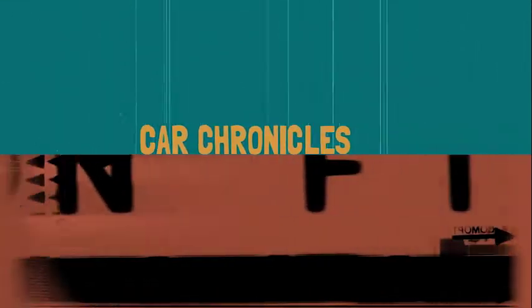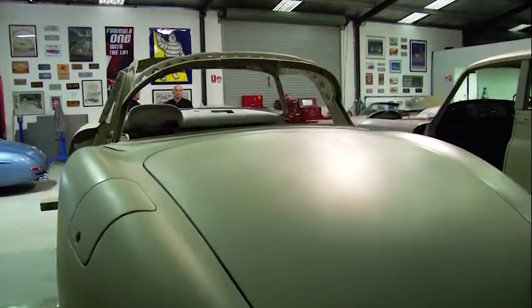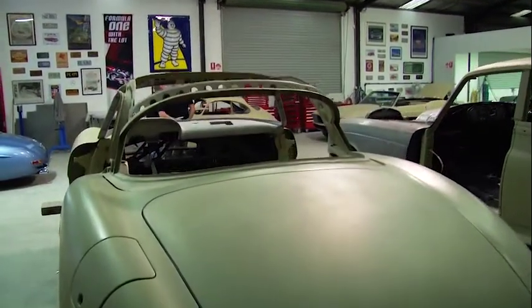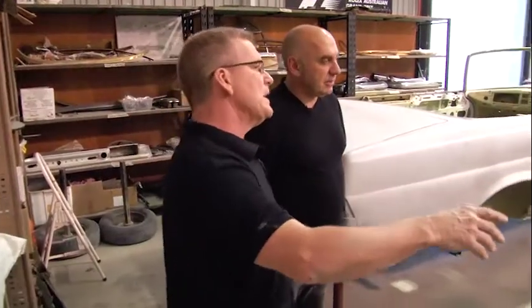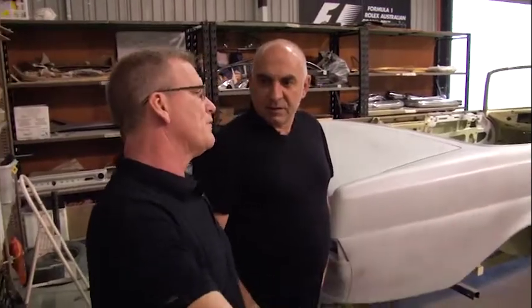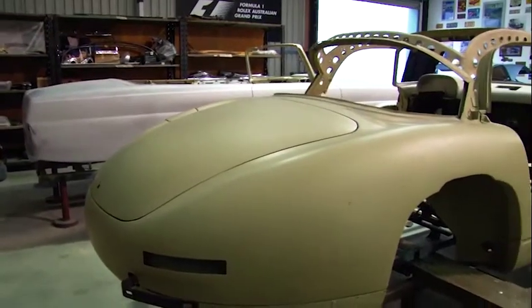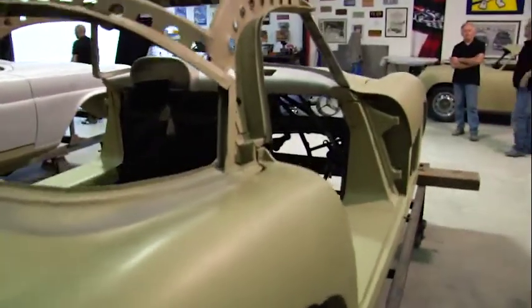Well, tell us about the SL, mate. This is one that obviously you've been associated with for quite a while. We're in the process of doing all the surface work with this. And with every car we do, it's very important that we trial fit everything. So what we do at this point, when it's in an early primer stage, is we fit everything.